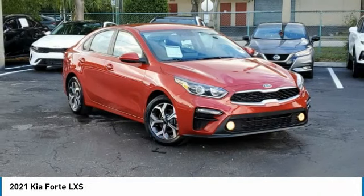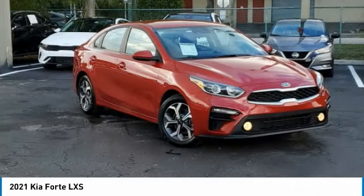You're about to watch a detailed walk-around video. In this video, we will show you the condition of the vehicle's exterior and interior. Enjoy the video. You are going to love the 2021 Forte.